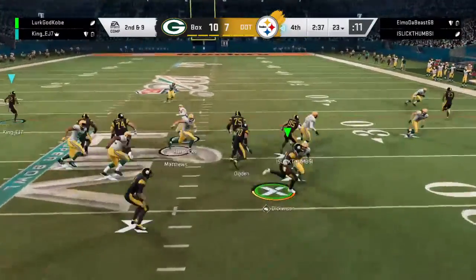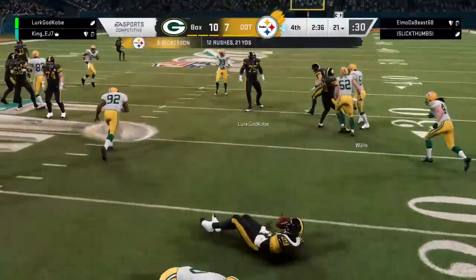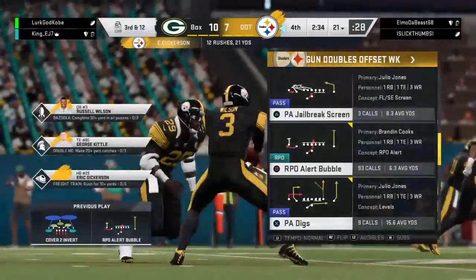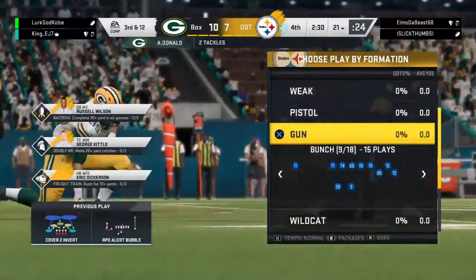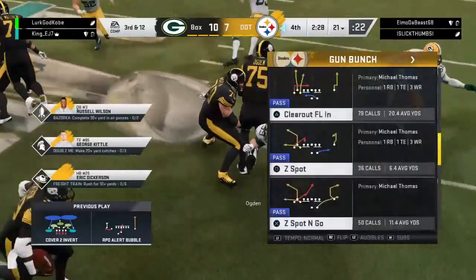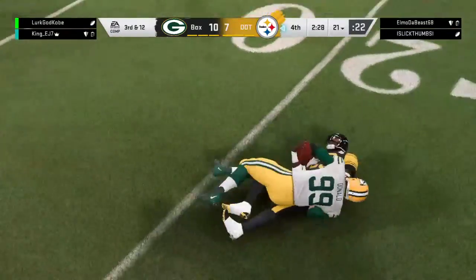They'll keep it on the ground. Dickerson. And it's been like this all night long. Nowhere to run as they stop him behind the line. That'll set them back with a loss of 3 on the play, and they'll be facing a 3rd and 12.